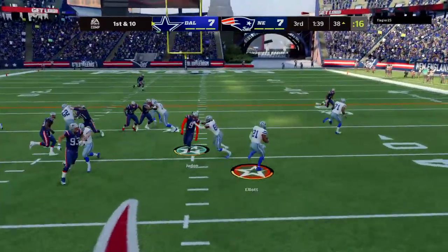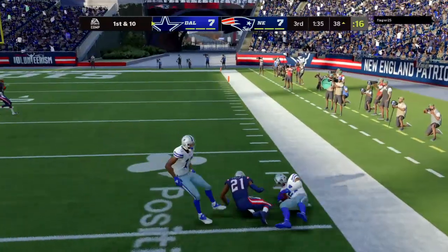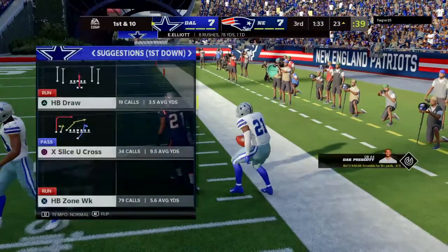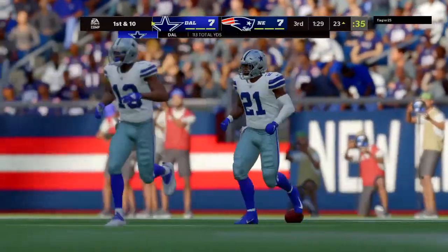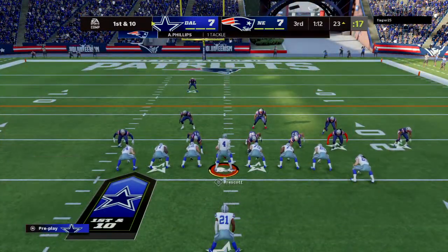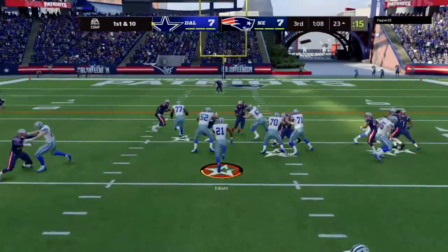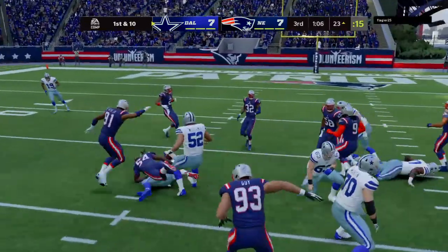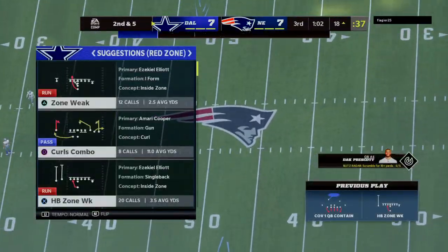On 1st down, it's Elliott. And brought down, but not before they're inside the 25. 78 yards for him on the ground now, as he has been terrific here this afternoon. They keep on the ground with Elliott. 5 yards is the tally on 1st down. That brings up 2nd and 5.